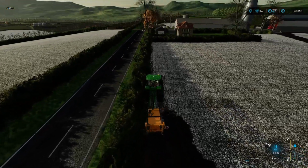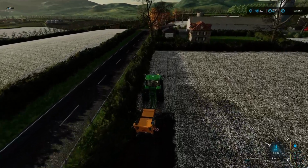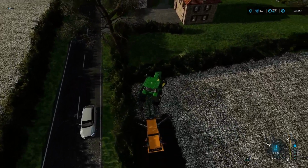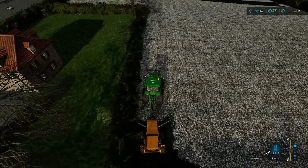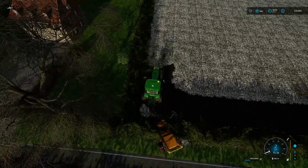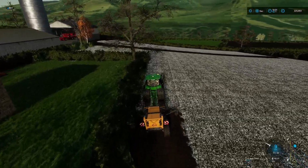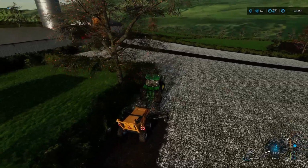Oh, not doing very well with this. Not playing very realistically, am I? Keep driving through the hedges. Not to worry. It's very easy to do on this map. Not having the collisions, I've kind of got into the habit of just not really sticking to the field boundaries very well. Need a map where the hedges have collisions, I think.